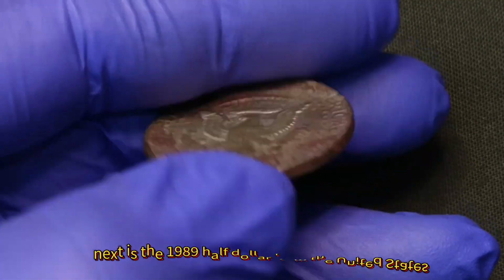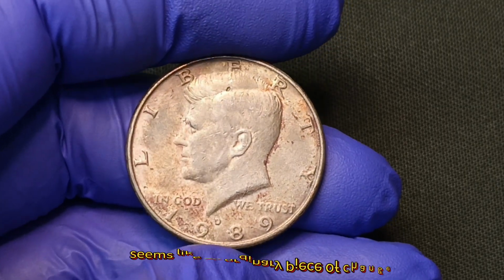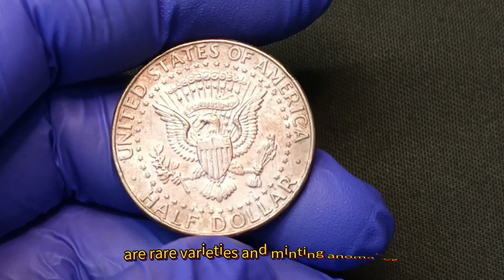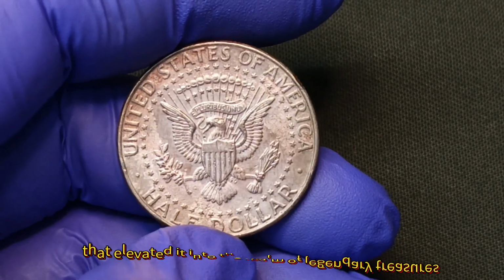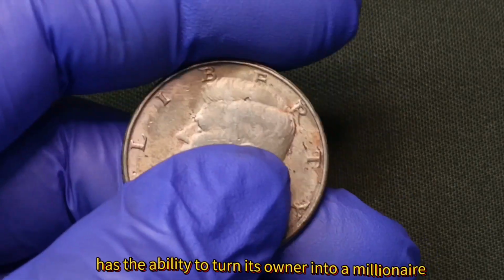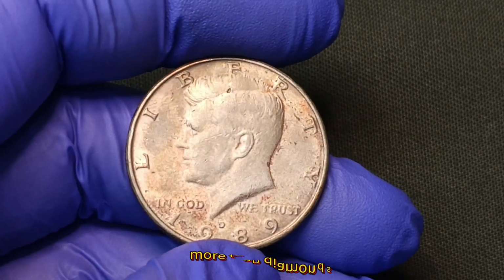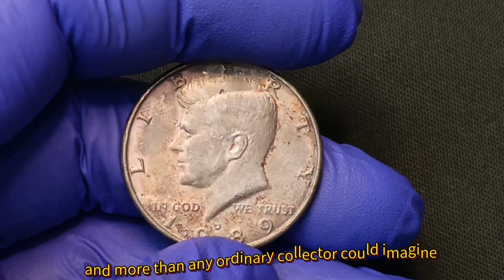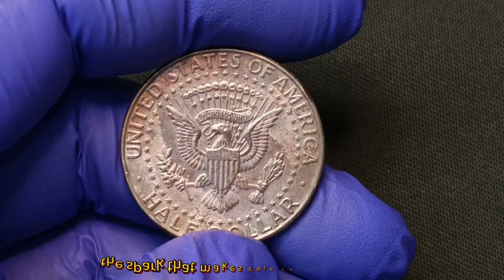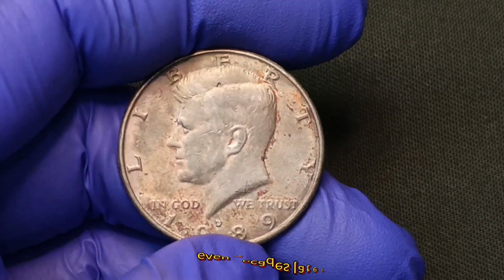Next is the 1989 half-dollar from the United States, a coin that on the surface seems like an ordinary piece of change, yet hidden among its countless examples are rare varieties and minting anomalies that elevate it into the realm of legendary treasures. This coin has the ability to turn its owner into a millionaire overnight, for the right specimen is worth more than gold, more than diamonds, and more than any ordinary collector could imagine. It carries within it the power to change fortune, the spark that makes coin collecting so thrilling, and the mystery that keeps people searching even decades later.